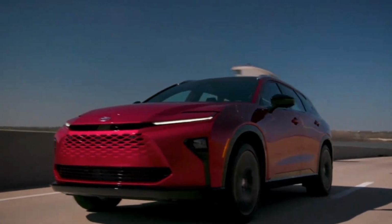The Crown Signia isn't just a car, it's the future of luxury on wheels. Are you ready to take the wheel?